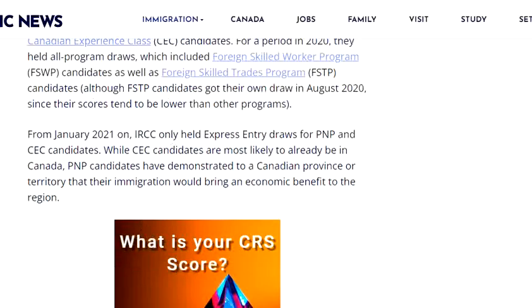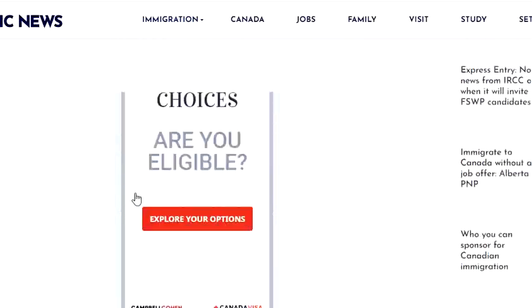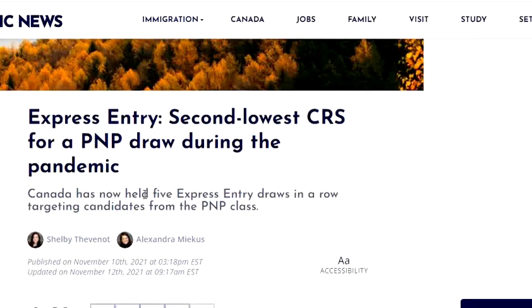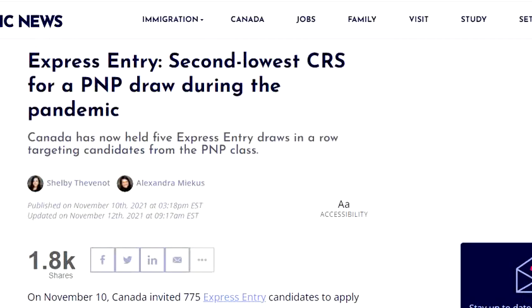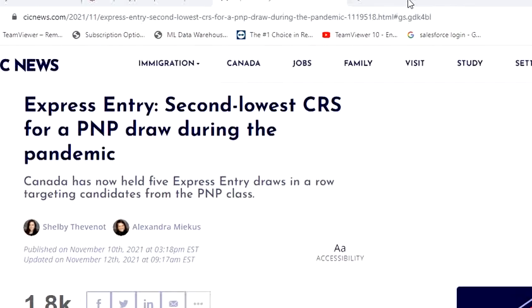Now let's move on to our next update. For PNP, if you would like more updates, I can certainly cover them in the future, but this is just a CIC report: Express Entry, second lowest CRS for a PNP draw during the pandemic. This is really good news for those who have applied under the Provincial Nominee Program, where the Canadian government has issued 775 invitations to Express Entry candidates to apply for PR. I will be covering a little more in detail if you are interested; you can always write back to me.